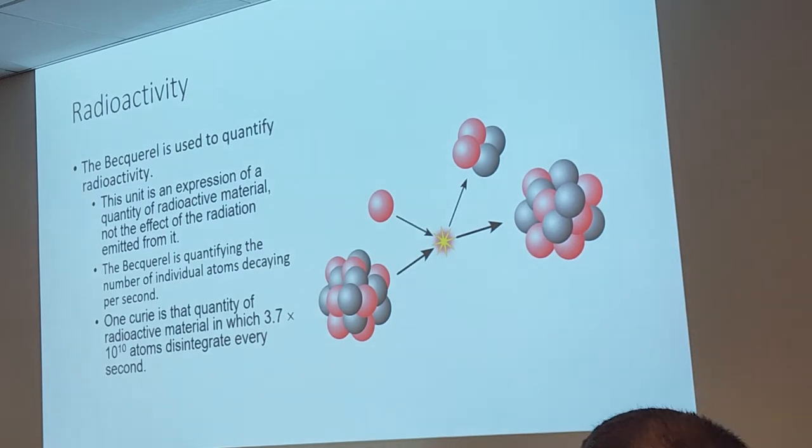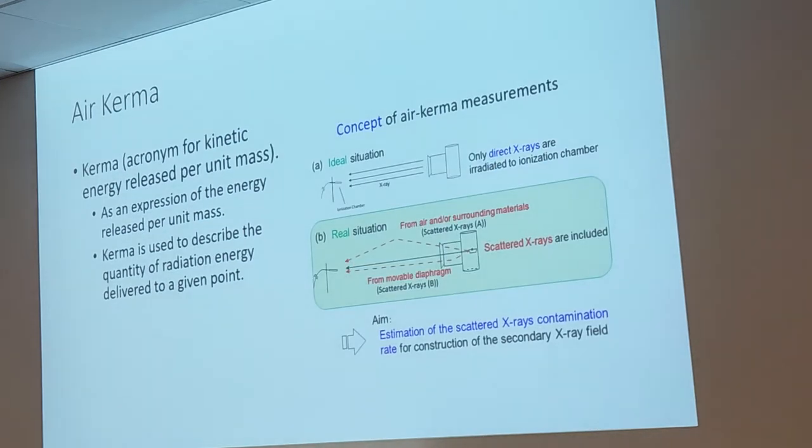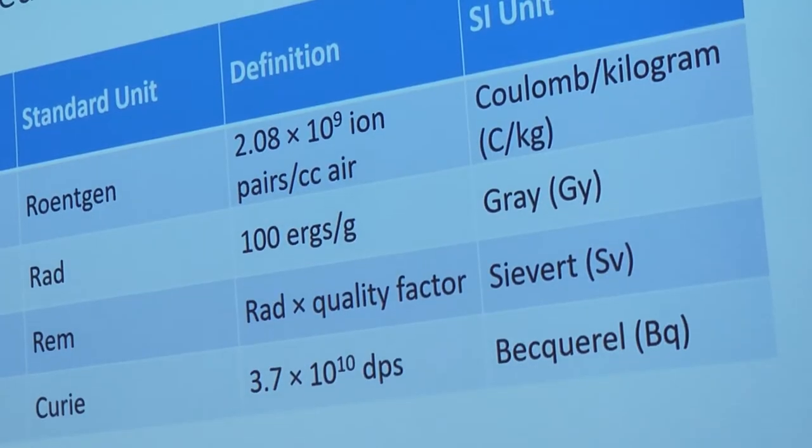Radioactivity is about atomic decay: disintegrations per second. We measure this in terms of the becquerel. And then air kerma, we talked about this before, once again measured in grays, joules per kilogram. So this is kind of a review from intro to rad tech. You still remember this, I hope. Great.